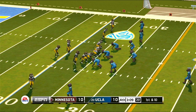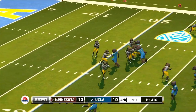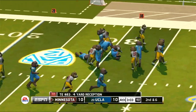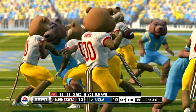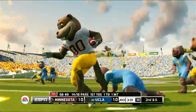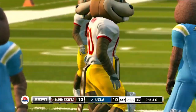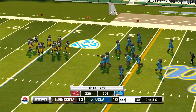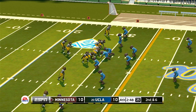You've got to be aware that capitalizing on this drive is crucial. You want to take the pressure off you and put it on your opponent. Any offense is predicated on being able to move efficiently like this. That makes it second and six. From their own 29-yard line, it's second down. Just under three to go in regulation.